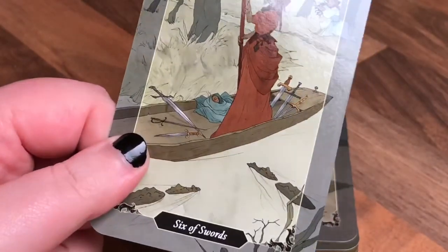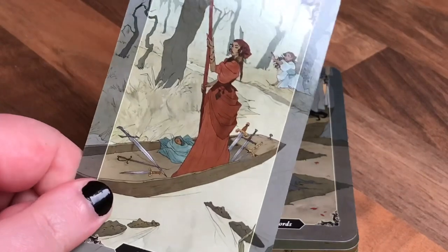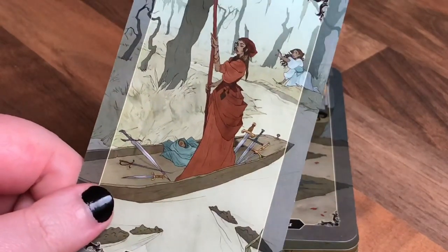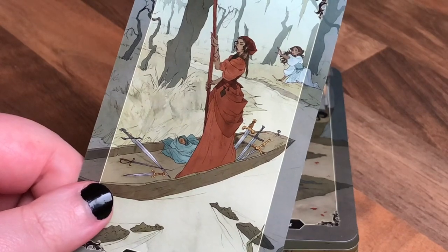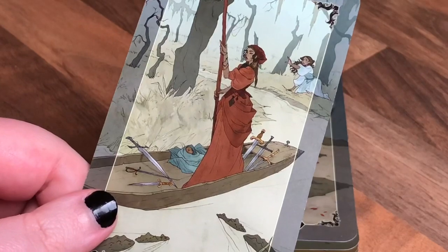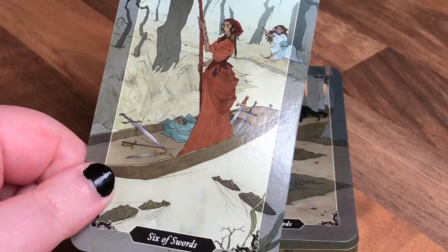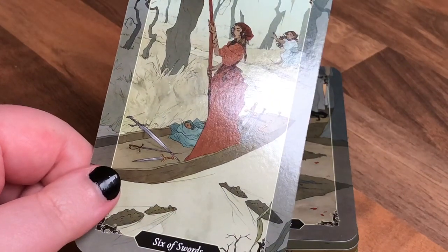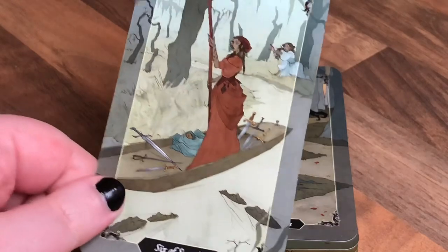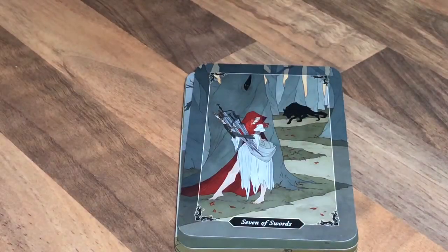So it might have been in her best interest to give up the child, because I don't know what time it's set in, but I presume it's like Victorian, medieval, where a single mother is frowned upon or something. But I do like how the crocodiles are there, showing that moving forward into something is a risk, and it's a risk you have to take, because they could just ignore you, or they could attack you. So, you know.